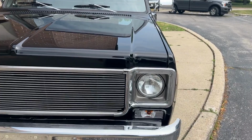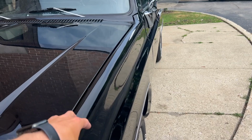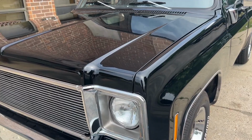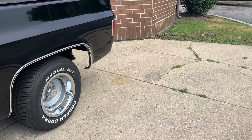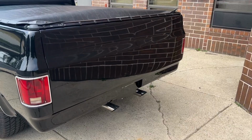Starting here in the front as always, restored truck without a doubt, painted probably 10 years ago, doesn't seem to have been used too much, condition wise. New front bumper, new grill, all the chrome, new tire and wheel combo. And then they customized the bed a little bit, shaved it off in the back with the exhaust, and it does look nice.